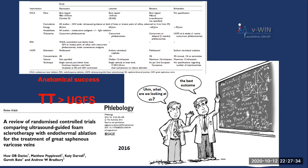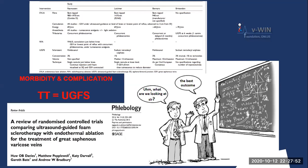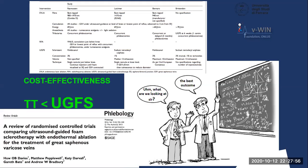This is a review of randomized controlled trials comparing ultrasound-guided foam sclerotherapy with endothermal ablation for the treatment of the great saphenous vein. The thermal techniques present better anatomical success than ultrasound-guided foam sclerotherapy. Foam presents the same clinical success as thermal techniques, and also the same morbidity and complications after 5 years. But regarding cost-effectiveness, thermal tumescent techniques are lower than ultrasound-guided foam sclerotherapy.